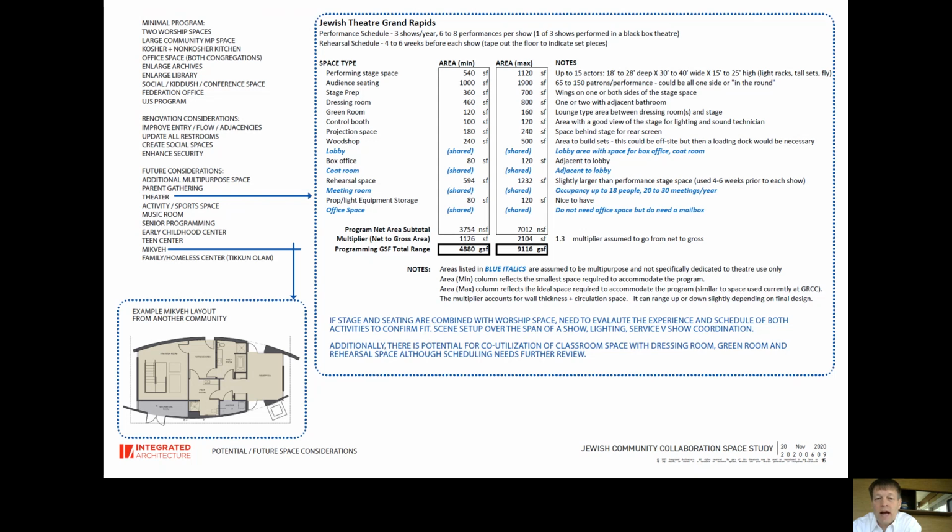So as of right now, this is a hard fit to place onto either of the sites from a financial perspective. There's certainly uses that can be done in terms of rehearsal space, prep space, and there's certainly programmatic connections that can be strengthened between a collaboration and the Jewish theater. But as of right now, the Jewish theater, as well as a mikvah, which is another idea that came up in terms of a great need or a great idea for a space to support a collaboration, are not accommodated in either of the space studies that we did.